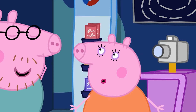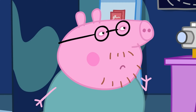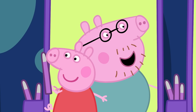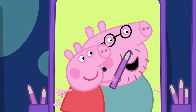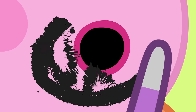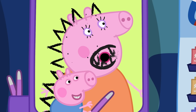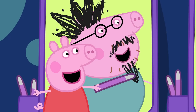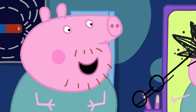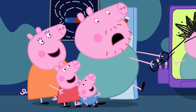Whee! What was that? Look, George. But what do pictures of us have to do with magnets? The board uses magnets and little bits of metal, so you can draw on the pictures. How creative, George! What do you think, Daddy? I look great, Peppa. Not again. Everyone loves learning about magnets at the Science Museum. Well, everyone except Daddy Pig.